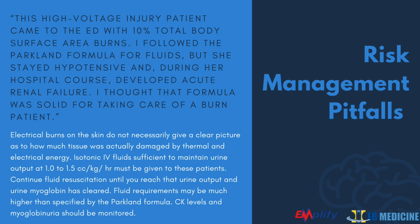And remember, trauma takes precedence over burn, and those with traumatic injuries or the possibility of traumatic injuries should be evaluated at a trauma center. Don't forget to take the airway early if there's any concern at all, and consider transporting via air as the services of a critical care transport team may be required.